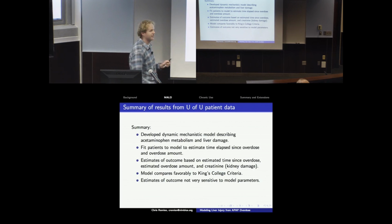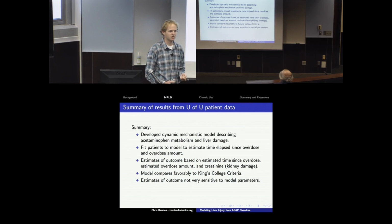Okay, so just a summary of this section. We developed this dynamic mathematical model that only depends on the time since overdose and the overdose amount. So we can estimate the time since overdose and overdose amount from patient data that's available on admission. The estimates of outcome are based on this overdose amount, time since overdose, and also the addition of creatinine, because kidney damage matters.